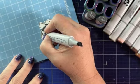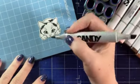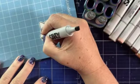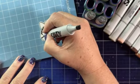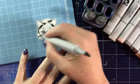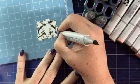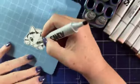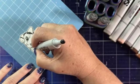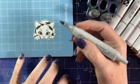Okay, I'm gonna put a little bit on this back leg area right here. And then I'm gonna put a little bit right in here over the wrist of that cat. And then I'm going to come over here on this one. I never put them in the same place. Each time that I do it, I always put them in different places. It just makes it more fun.